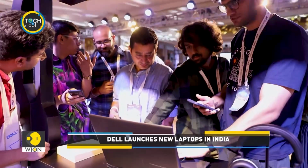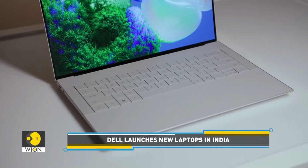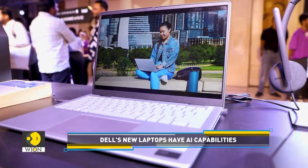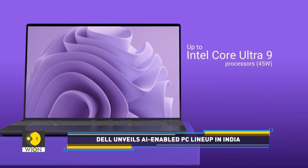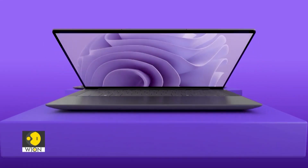Dell Technologies has introduced its latest series of AI-enabled personal computers for consumers in India. The range includes the XPS 14 and 16, Alienware M16 R2 and Inspiron 14 Plus. These devices are equipped with the latest Intel Core Ultra processors, integrating AI to boost performance and efficiency. The core objective of AI-enabled PC is to improve and enhance the overall productivity and efficiency of people.